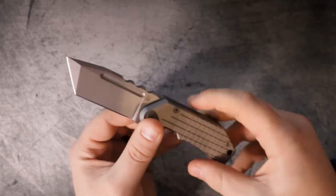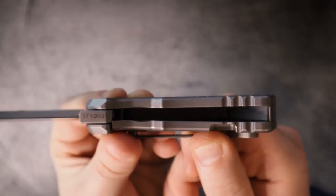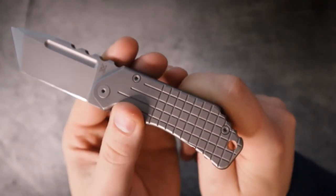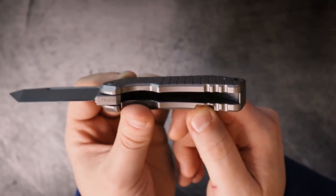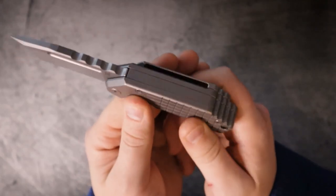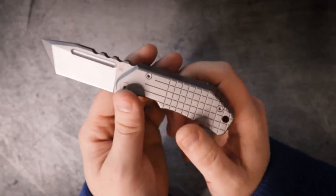Well, you know what? I've mentioned this on the other Midgards Messer knives, but they do a phenomenal job of rounding off those corners. So yes, it is a slab style construction, but with those rounded corners, it's way more comfortable than any other slab style scale knife that I've actually held.